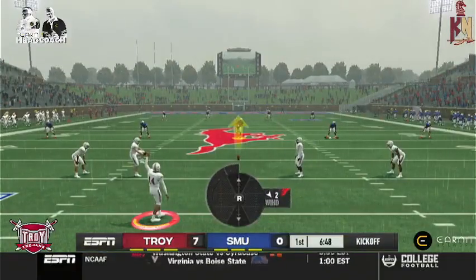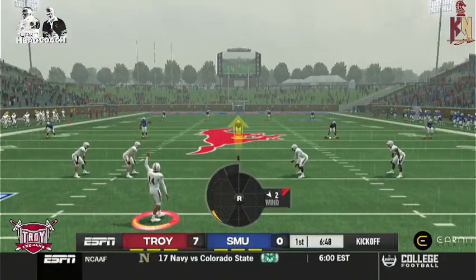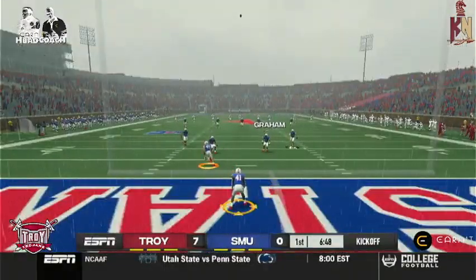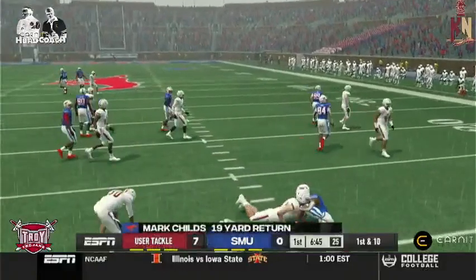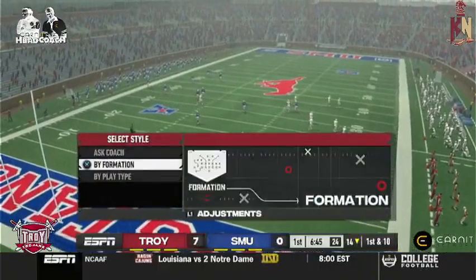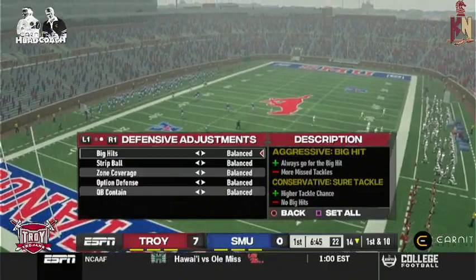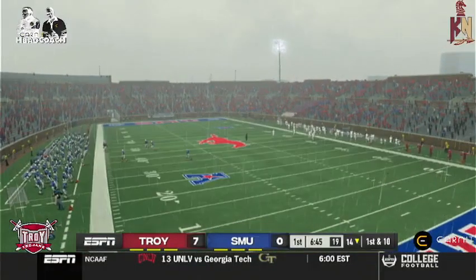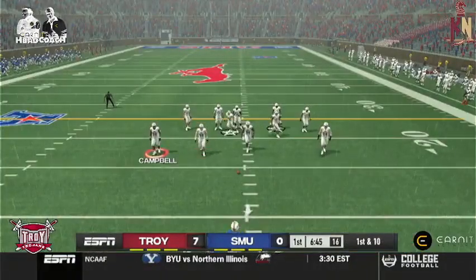Looks like they're ready for the kick. He really got a hold of that kick. He's to the 10. He's taken down at the 14-yard line. Let's go aggressive here. So here comes the offense taking the field for the first time today.